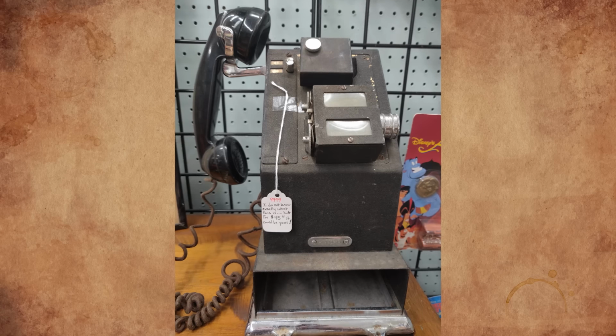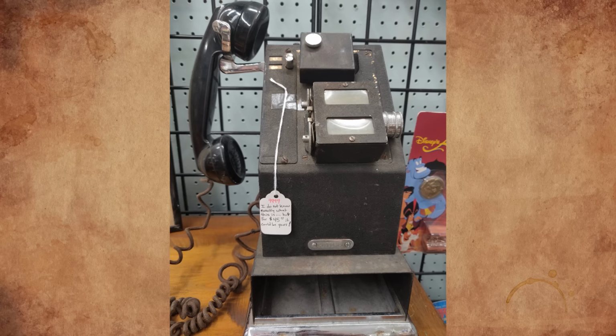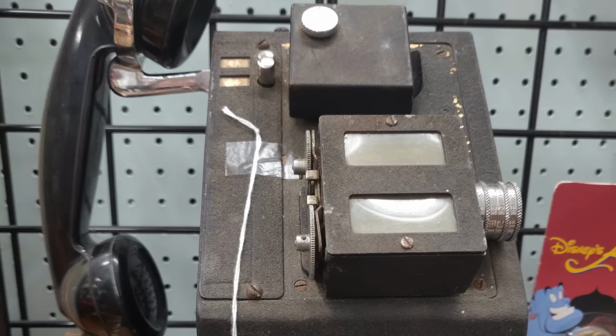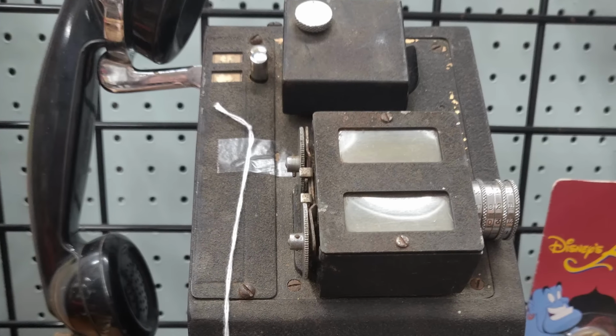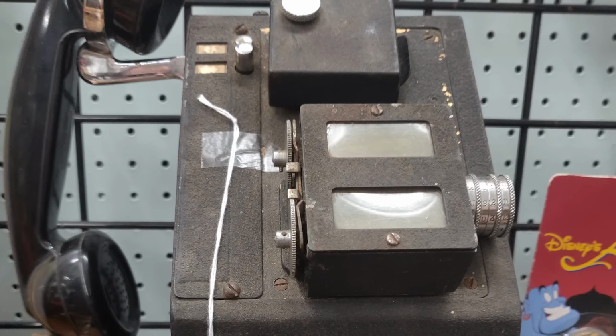I found this device at an antique store, but the owner doesn't know what it is. It has a telephone handset and several knobs on the side. These knobs have 4 rows of adjustable numbers. There's also a small compartment at the bottom. Does anyone know what this device was used for?